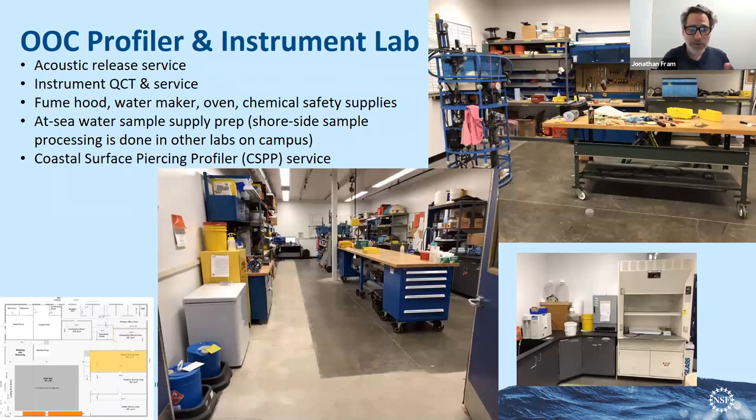And then we're going to move to the next room down. And this is the profile and instrument lab. And it's a longer room. So let's start from the part near the door and work ourselves back, as if you were actually on a tour of the lab. The first set of tables, that's where we do quality conformance testing of instruments when they get returned from our vendors. So they get checked here, and then they'll go up to the storage and mezzanine until they're ready to be integrated.